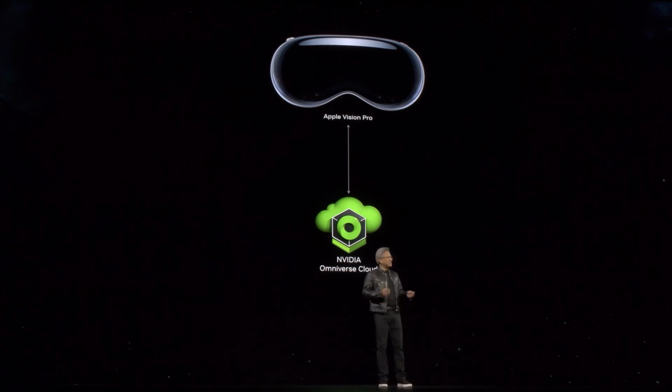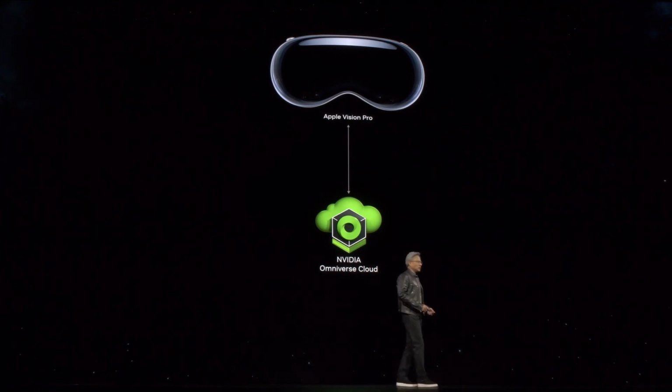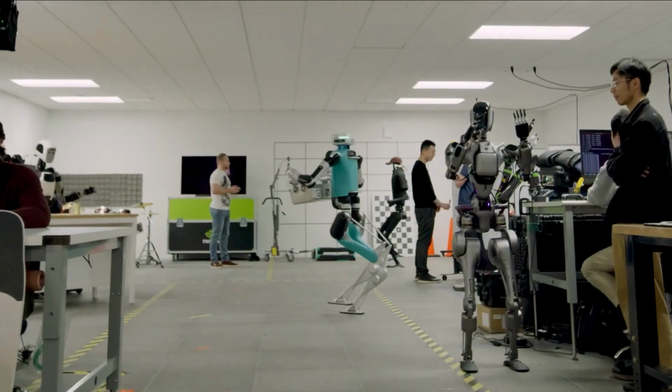It is very, very strange that you walk around virtual doors when I was getting out of that car, and everybody does it. It is really, really quite amazing. Vision Pro connected to Omniverse portals you into Omniverse. And because all of these CAD tools and all these different design tools are now integrated and connected to Omniverse, you can have this type of workflow. Really incredible. Let's talk about robotics.